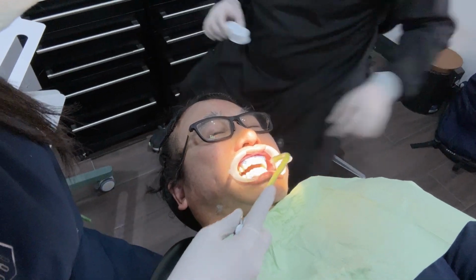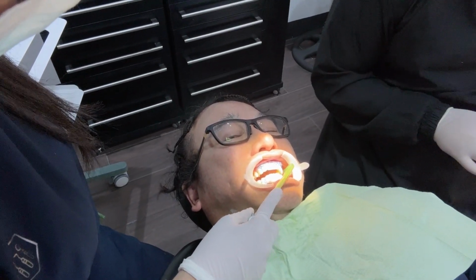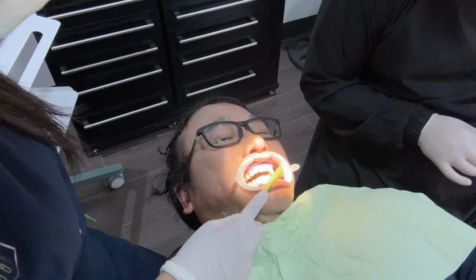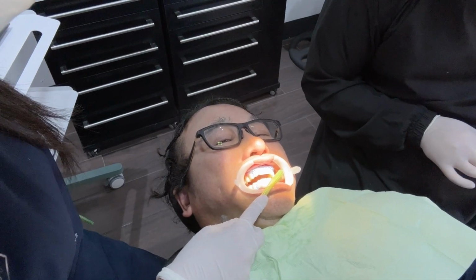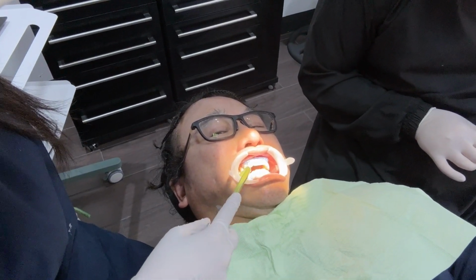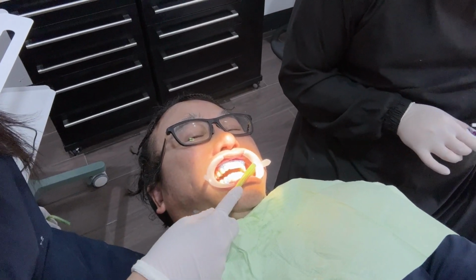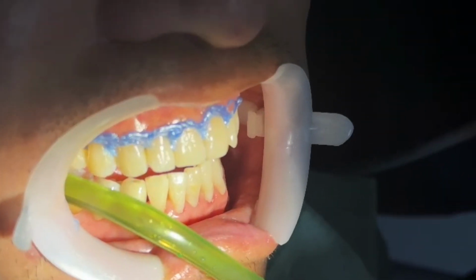Now, a little fun fact I learned. Did you know that the natural color of your teeth is partly due to your genes? Yep, some of us are just born lucky with naturally brighter teeth, while others might be more prone to darker shades. But don't worry if you weren't blessed with naturally pearly whites. That's what awesome dentists like Dr. Morales are for. Of course, other factors play a role too. Things like what you eat and drink. I'm looking at you, coffee and red wine. How old you are, and even some medications can affect your tooth color. But with treatments like this, you can turn back the clock on those stains.